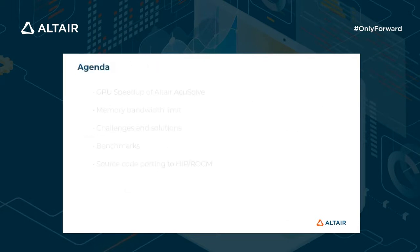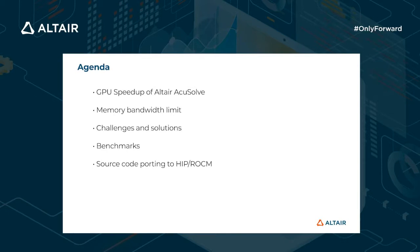In this talk, I will first introduce computational characteristics of AcuSolve's two components and how they scale with CPUs, and where we should apply GPU acceleration. Then I will show you the speed up we have gained on the AMD Radeon Pro 7 GPU. And at the end, we will discuss the source code porting procedure.